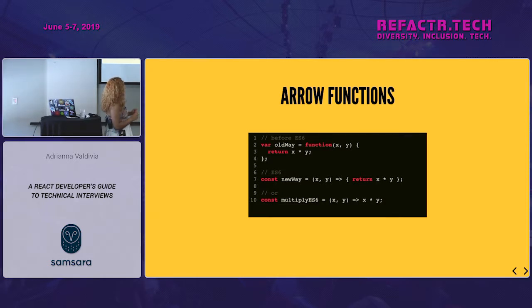So yeah, those are just some simple things. You can still do it the old way if you want to. If you want to write out the whole keyword, that's up to you.